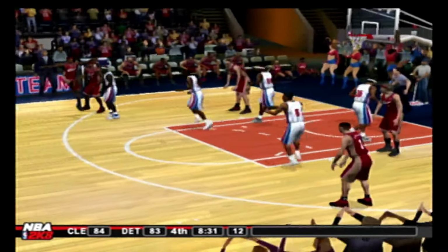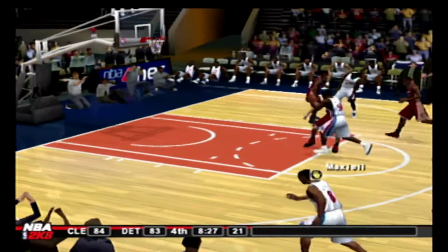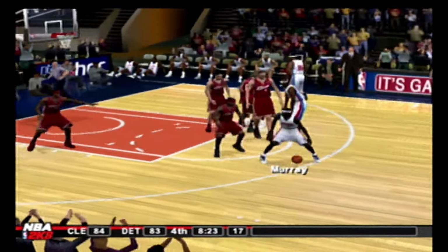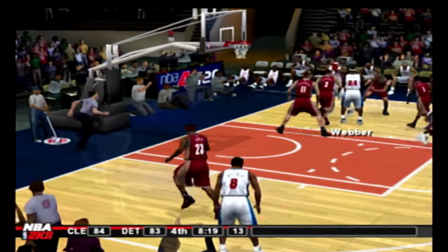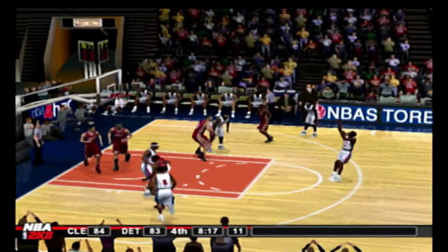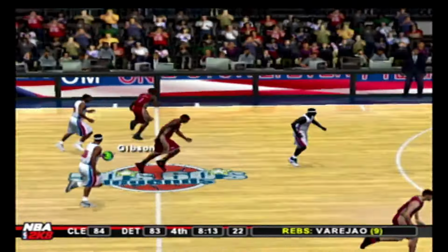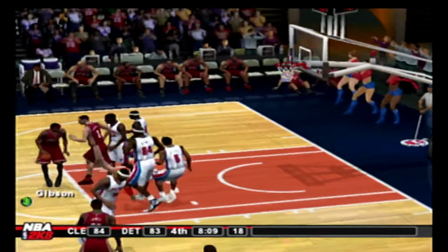Pass cross-court. Picked off by Aflalo. They need to cut down on their turnovers if they hope to win. Skips it to Aflalo. Pass, top of the key, from just inside the arc, bricks it off the back of the rim. The Cavaliers bring it up. They're on a 10-2 run.